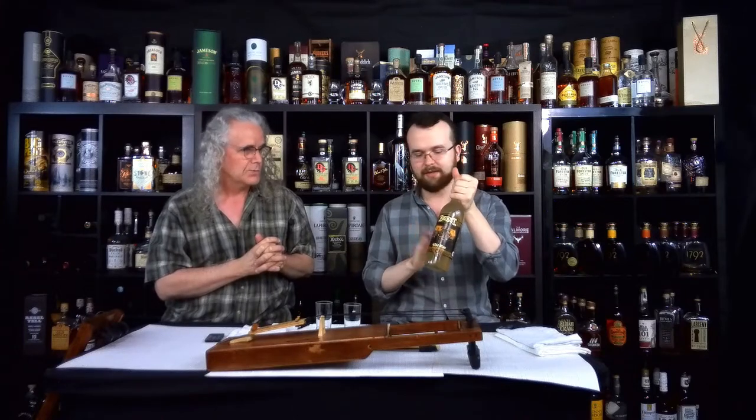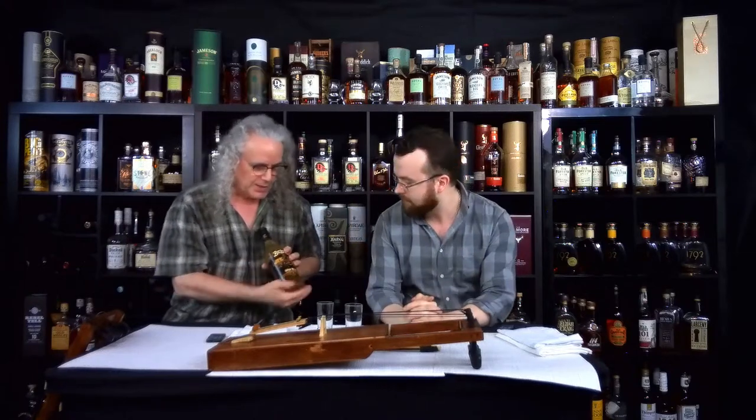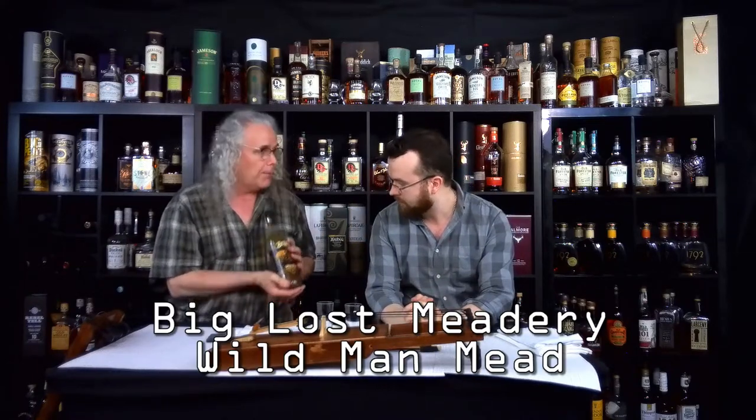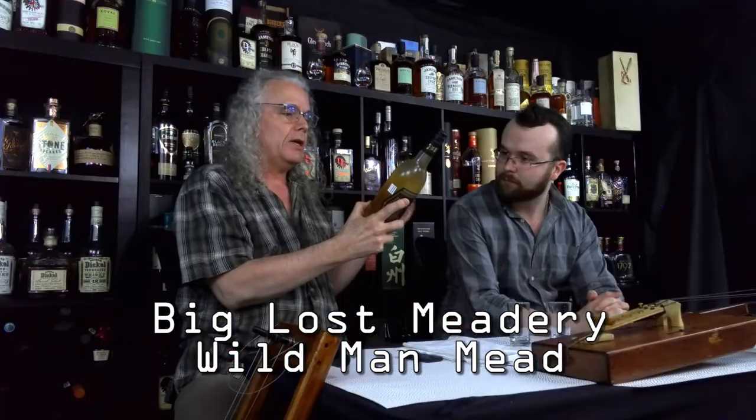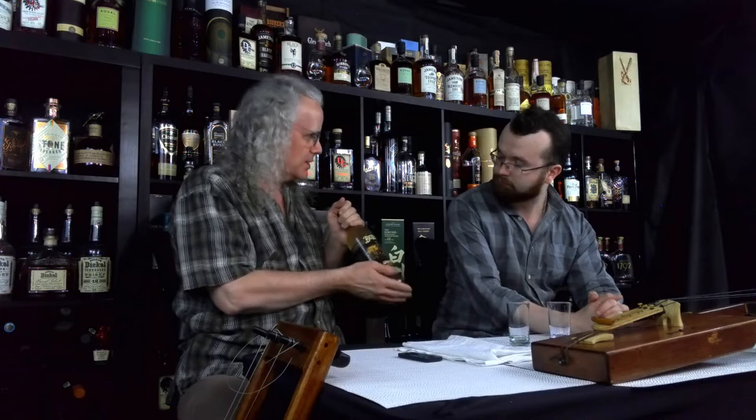Right. Well, what can you tell us about this bottle in particular? Well, this bottle in particular is interesting. It's called Wild Man. It's from the Big Lost Meadery in Gillette, Wyoming. I tried several of theirs, and they're all really interesting. They have a little bit of an IPA hop to them. This is the least hoppy of the three, and this is the one I like the most because I'm not a real hop fan.